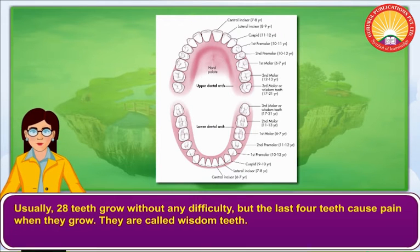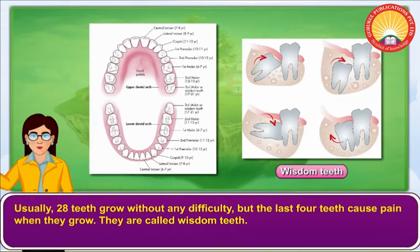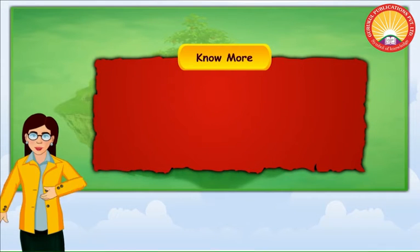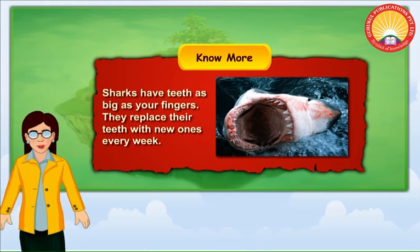Usually, 28 teeth grow without any difficulty. But the last 4 teeth cause pain when they grow. They are called wisdom teeth. No more. Sharks have teeth as big as your fingers. They replace their teeth with new ones every week.